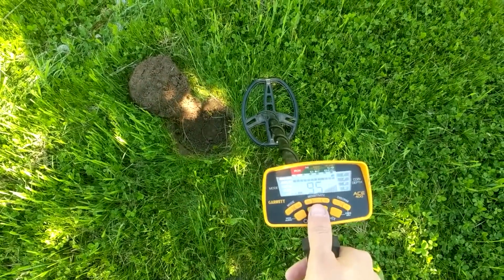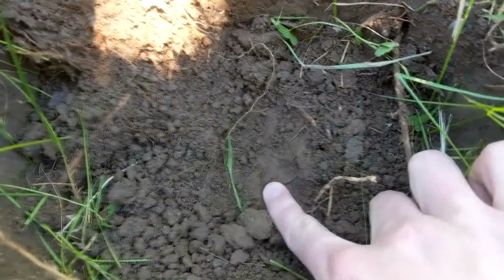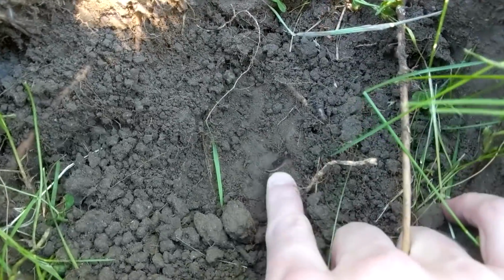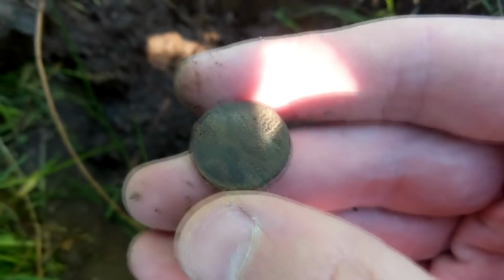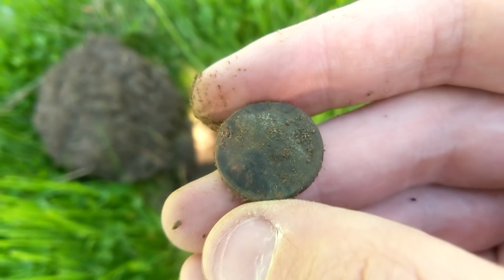So you can see it's kind of in the 90s. The weird thing is that I got down in the hole here and I can already see the edge of some kind of coin. I think it's a penny, but I can't be sure. It looks like it is going to be a penny, but the fact that that signal was so high leads me to believe that there may be more in here. Let's see if we can get a date off of this penny right here.